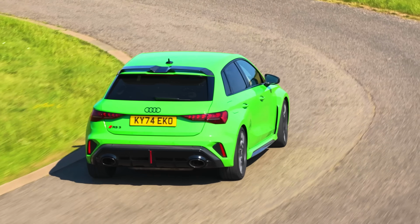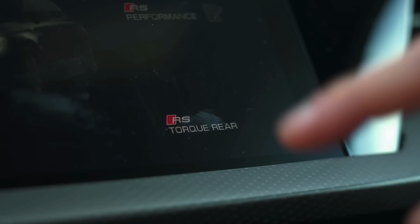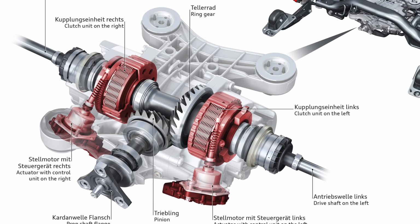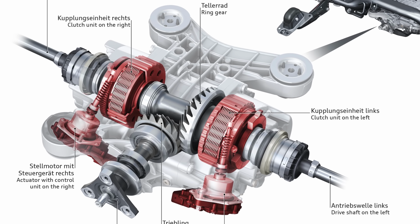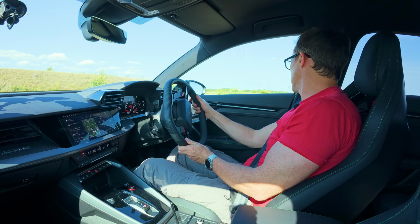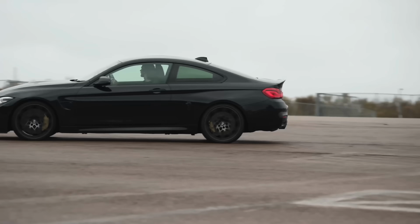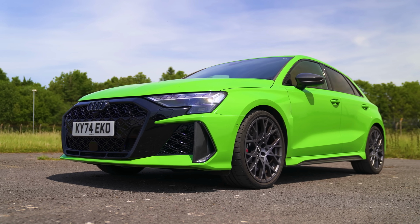And the new RS3's clever differential also has a pretty wild party trick, drift mode. This RS Torque rear setting uses a pair of multi-plate clutches attached to the rear differential to send 100% of the rear axle torque to just the outside wheel. This is supposed to make the car rotate quicker and slide about more on the throttle, a bit like a rear-wheel drive car. But does it work?